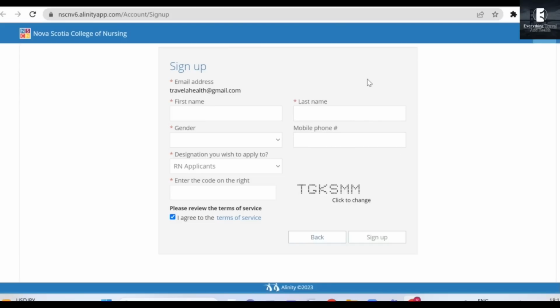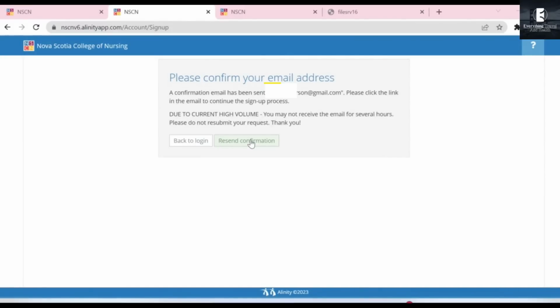If you do not receive the message in your inbox, check your spam or junk mail for the message. If you do not receive the mail, click on Resend Confirmation. If you still do not receive the mail, you may need to wait some time for the message to drop. This may be a result of a network glitch or due to several applicants currently using the website.